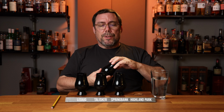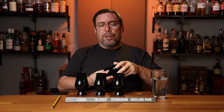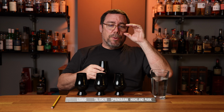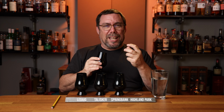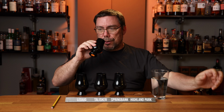Little subtle differences with all of these. They're all very well rounded, pretty good depth with each one of them so far. Not as peaty as I thought they would be, and maybe that's just what happens with older peated scotches. They're a little bit more subdued. Wow, that smells so much different than the other 3. That has almost a, I don't know how else to explain it. It has a juicy note to it.